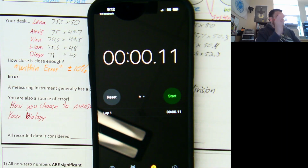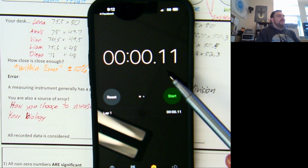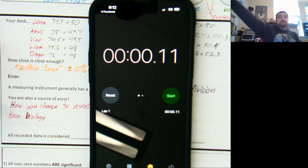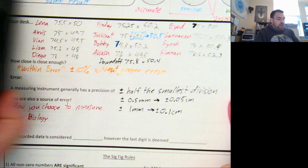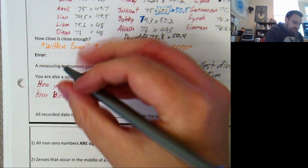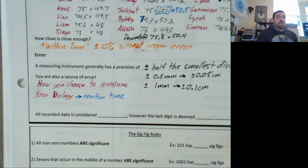But even that, as soon as the difference between Granavin, you said it was 0.02. We're doing a calculation with time. If your guys' time is, so I guess that's 0.09 seconds different, it is going to play a part in what our final calculations are actually going to produce. So when I'm talking about your biology, what we just did is an example of that. Things like reaction time. And that was just a start-stop.